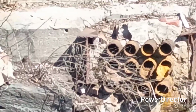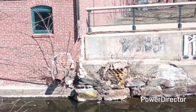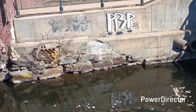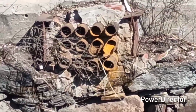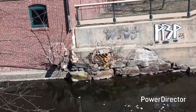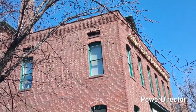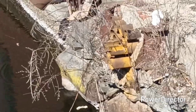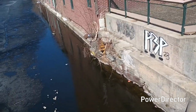What did that pipeline, like, what did those go to? There's another big one right there. Couple big ones right here. So look at this system. It's like 12 pipes right there. It's crazy. A lot of pipes.